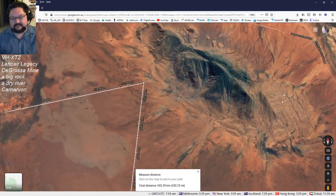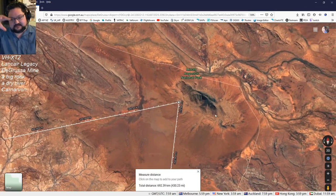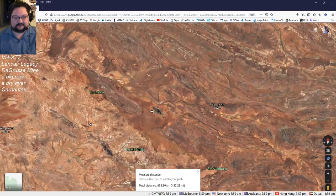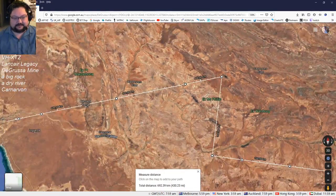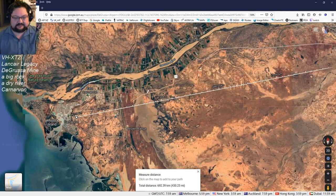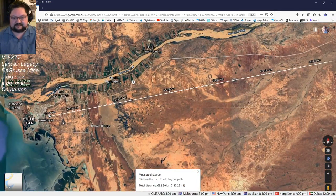Sitting in the middle of this kind of desert plateau. It is a rock. A single, individual, mass, monolith rock kind of thing. Exactly the same structure as Uluru, Ayers Rock. Anyway, we'll fly around that for a bit. And after I've found that, made sure we've spotted it, we'll head on down towards our final destination at Carnarvon.